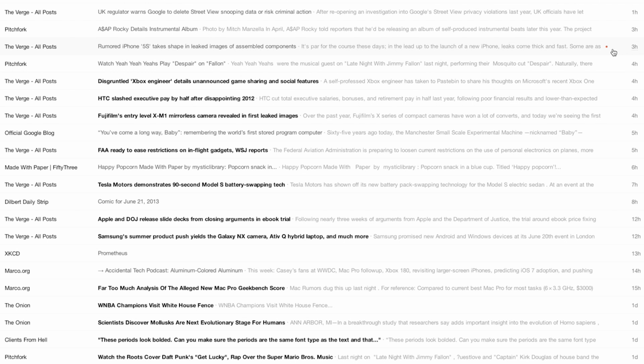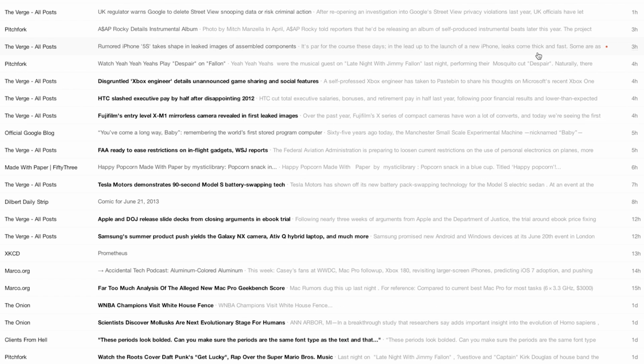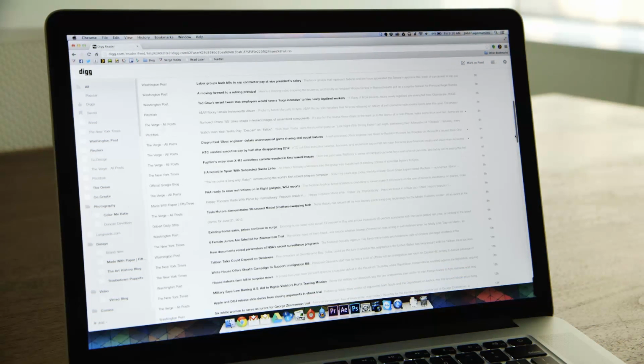As you're looking at your feed, you'll see these orange dots appear on the side of the headline. These dots indicate popularity with other reader users. So the dots go from 1 to 3. The more dots there are, the more popular the story is. The idea is that if you're scrolling really fast through your feed, you can see which stories maybe you should look at first.